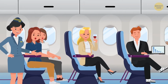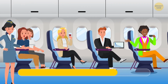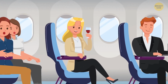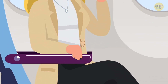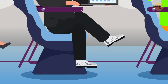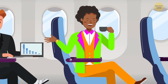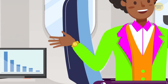Can you guess which of these passengers is the billionaire? This glamorous lady is a good candidate, but it's very unlikely a billionaire would wear a 100% polyester coat. This guy's business suit is very elegant, but look at his shoes. They seem quite cheap and worn out. This funny gentleman must be the real billionaire. Although his outfit is rather casual, his gold watch looks very expensive.